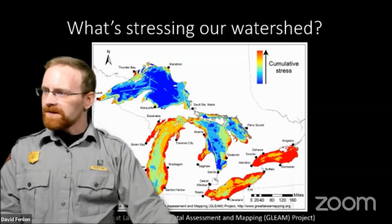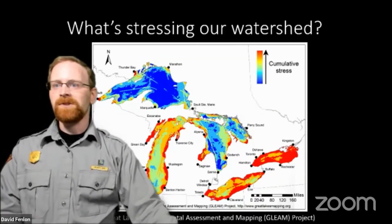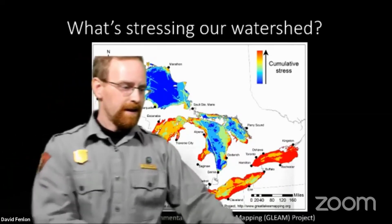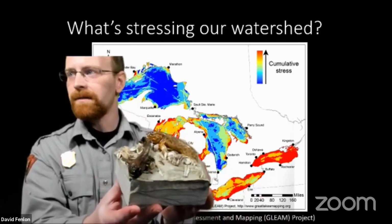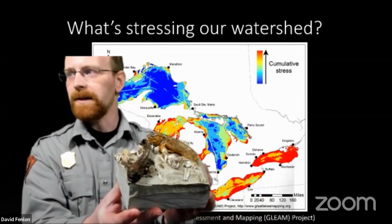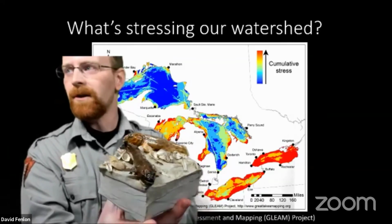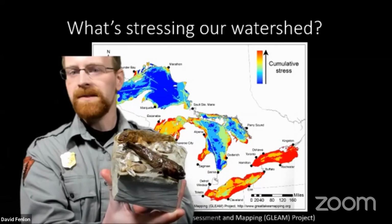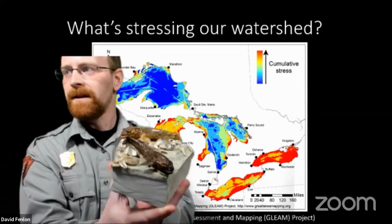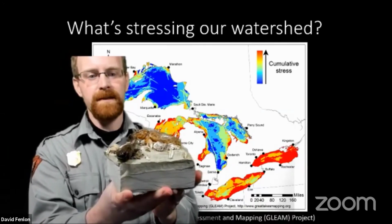I saw some other great comments here. Invasive species. Yes, Cheryl, that's a big one. And here is a little model to show you some of the ones that are plaguing our Great Lakes in the nearshore areas of Lake Michigan. All the Great Lakes really are these round gobies, which are native to Eastern Europe, places like the Black and Caspian Sea. And they've made their way here in the ballast water of large ships that made across the Atlantic.